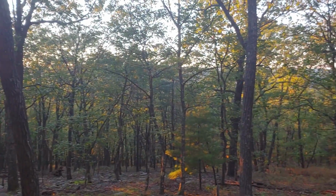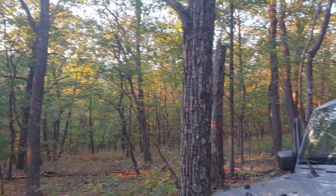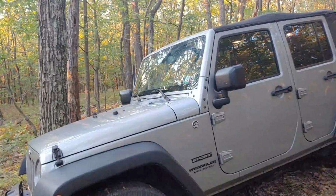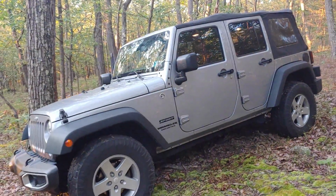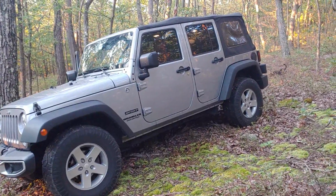But you can see the leaves here, they're changing color, especially up here on top of the mountain. Alright, well, I'm gonna unpack here, and I'll catch you a little later on.